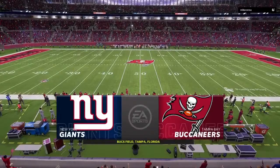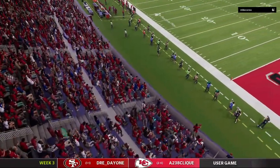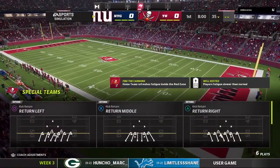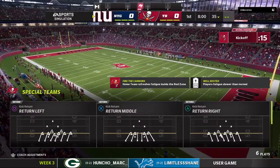It's the National Football League presented by EA Sports. With the echoes of Cannon Blast still ringing in our ears from the north end zone, the Bucs were introduced a moment ago, and they are all set as their guys will do battle with the New York Giants.